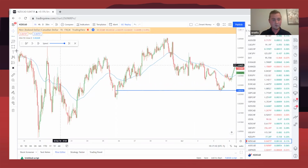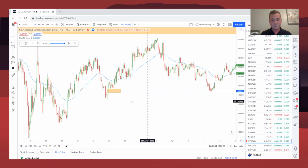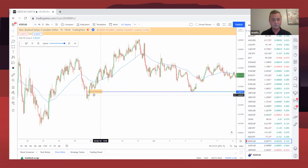We have a level of an imbalance. Imbalance means inefficiency in the market. Price moved up so fast without offering any sort of selling region within this price region here. No selling orders were allowed right in here. Price tends to fill in those inefficiencies. We can highlight this right there. And guess where price came down into? Perfectly to fill that inefficiency into that demand level.